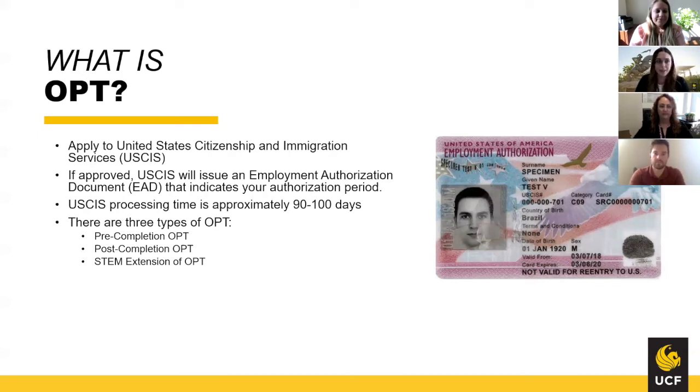So for OPT, this all goes through the United States Citizenship and Immigration Services, or better known as USCIS. So it's not a process that we do, but we assist you with. It all goes through USCIS, and they are the ones that approve the employment authorization. If you are approved, you will get what's called an employment authorization document.